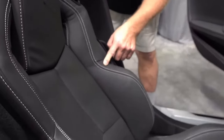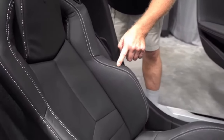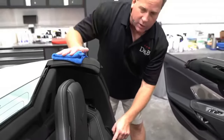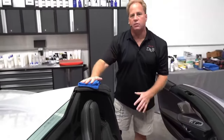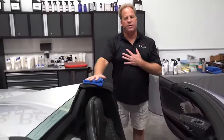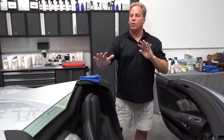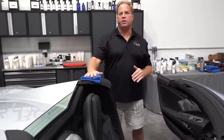And I will tell you that Dr. Beasley's Leather Lock Pro is clear, and so is the cleaner, completely clear. So you can put it right over the top. But my own personal preference, especially when it's someone else's car, is I work around it. I don't go over it. I try to keep it clean and dry.